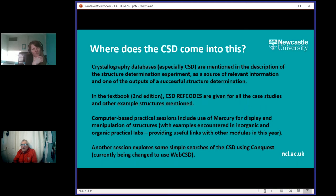And then in the second edition of the textbook that I wrote, which came along some years later, I embedded all the CSD ref codes for all the examples and case studies into the text. And so the students were able to refer to those. And in fact, as I'll mention a little bit later, they were able to obtain the full sets of data for them as well.